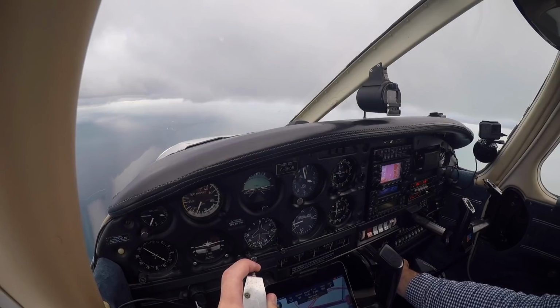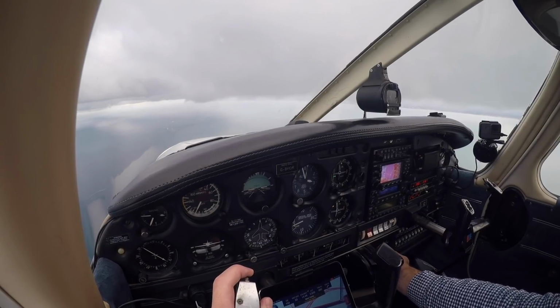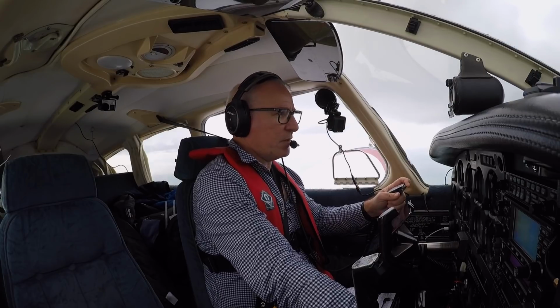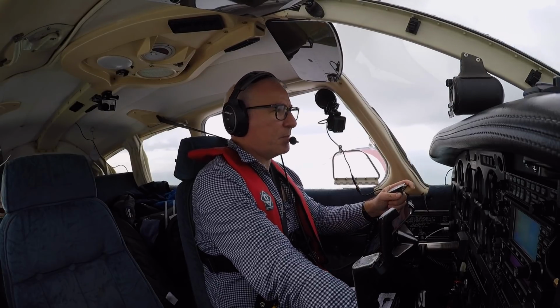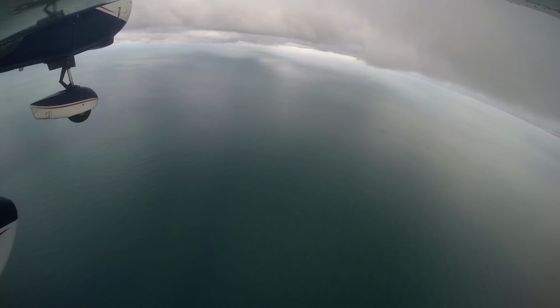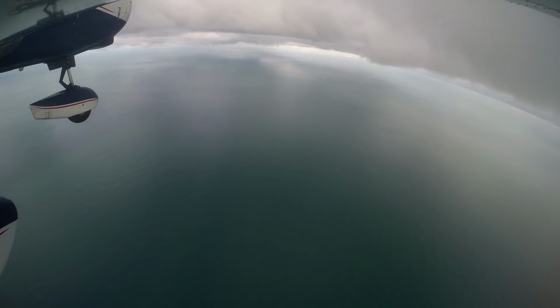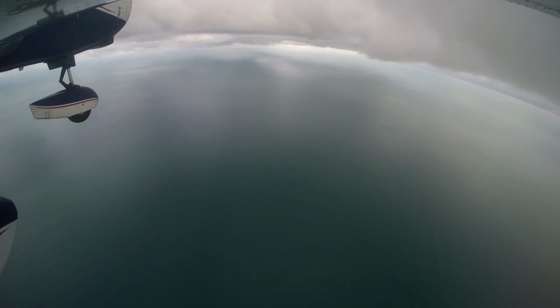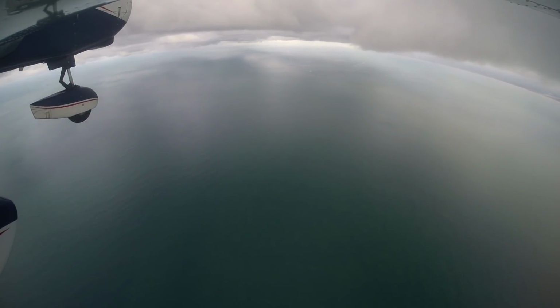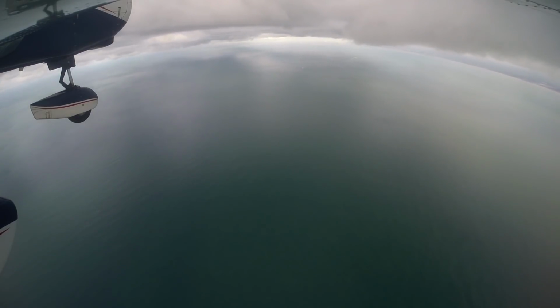Golf Oscar Romeo, request descent altitude 2,000 feet to remain Victor Mike Charlie, and if possible we'd like to route in a bit further, closer to the coastline. Golf Oscar Romeo, descent to 2,000 feet is approved and you can track towards the coastline. Descent to 2,000 feet and tracking towards the coastline, Golf Oscar Romeo, thank you. Golf Oscar Romeo, report when resuming navigation to Costa. Golf Oscar Romeo, we'll go.